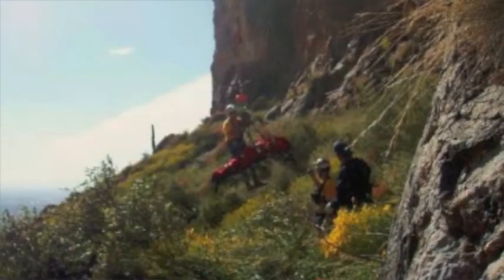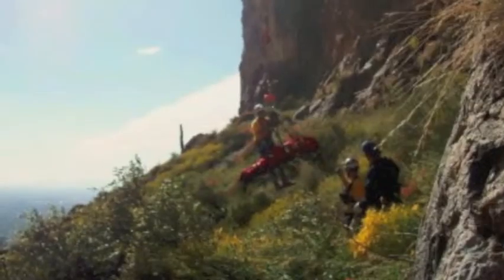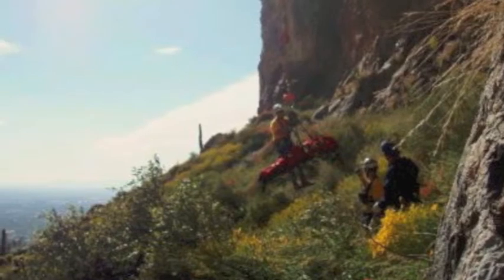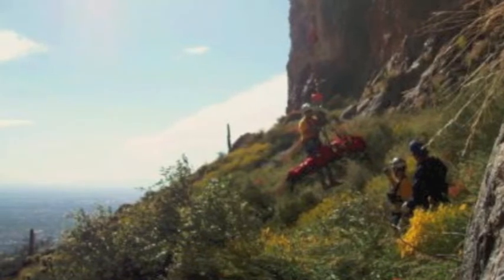Now let's discuss 911. We, and sometimes patients, are far too reluctant to contact 911. If in doubt, call them. It doesn't cost anything to do so, and in fact, even evacuation back to the trailhead doesn't cost anything. Charges are incurred only if the patient needs emergency transportation to a hospital.